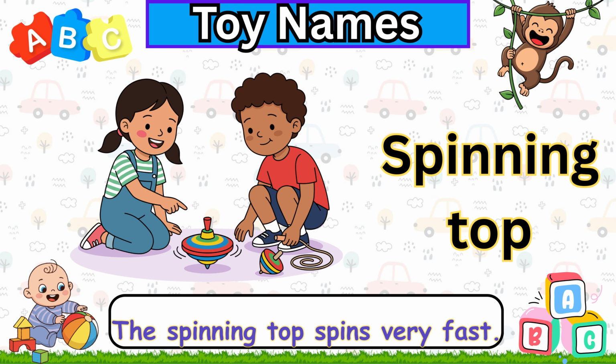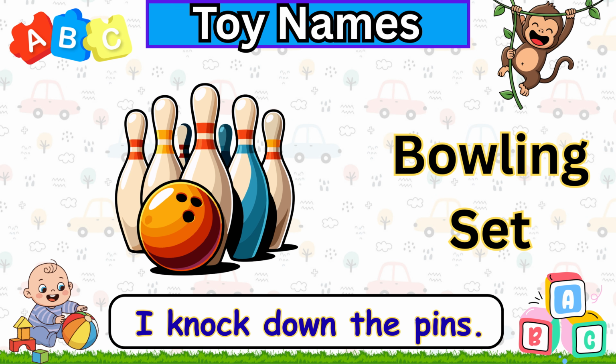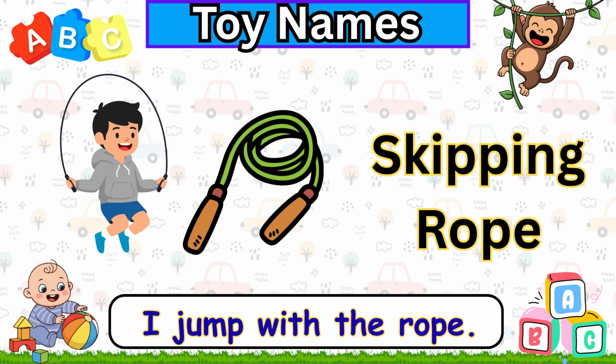Spinning top. The spinning top spins very fast. Bowling set. I knock down the pins. Skipping rope. I jump with the rope.